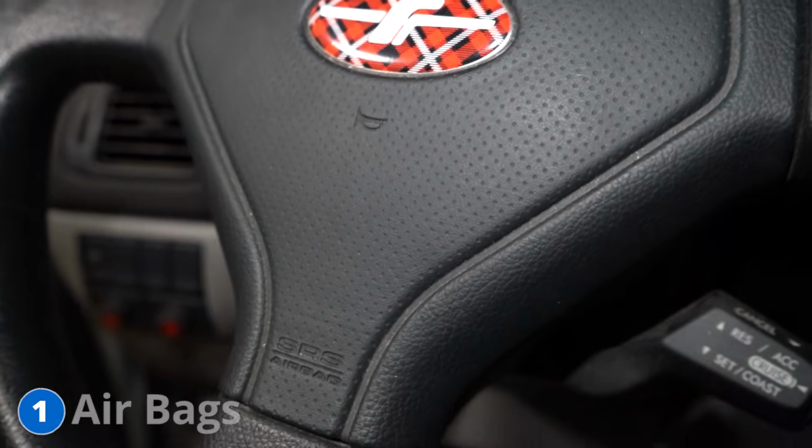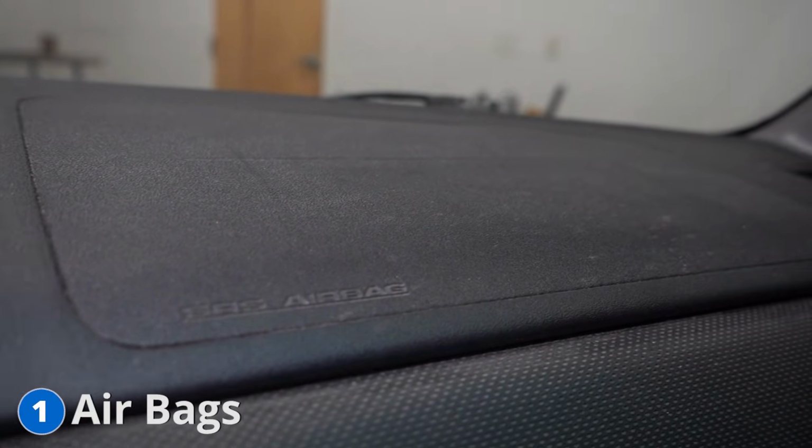Now for our first problem, we're going to talk about Takata airbags. Takata airbags are going to be found in a lot of passenger vehicles nowadays. Unfortunately, they have a major recall. Over 100 million vehicles overall have been recalled, so that's something that you're going to want to pay attention to.